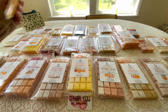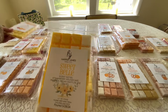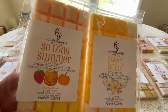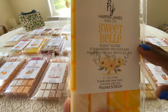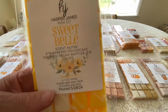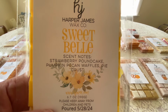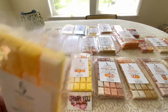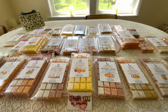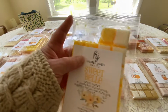Sweet Belle, this was named after our dog, and this one here is so close to So Long Summer. The difference is this one has the sugar cookie, and then the Sweet Belle after Bella was pie crust. Yep, and we used to call Belle Sweetie Pie. Sweetie Pie, yeah. And strawberry pound cake, pumpkin pecan waffles, and pie crust are some of our favorite combinations. And she also loved bread, so that was a sweet salty bread. Her sweet salty, yeah.